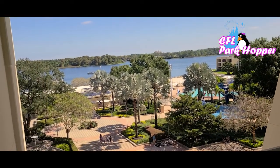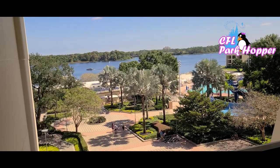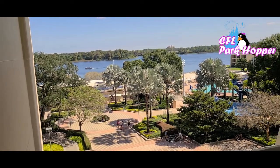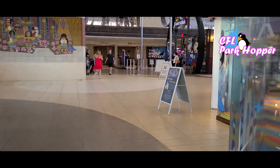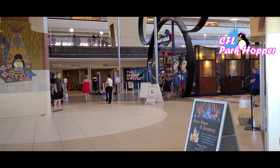And this is where you can get boat service. So I think you can take a boat. We'll walk out there and see if there is a boat to the Magic Kingdom. So there are a few different options for Magic Kingdom. This is a great resort for families to stay at, or anybody wanting quick access to the Magic Kingdom. Then I would definitely choose this resort.